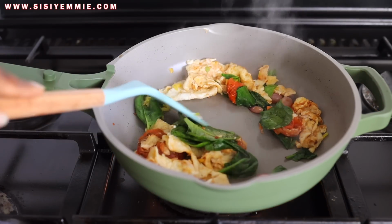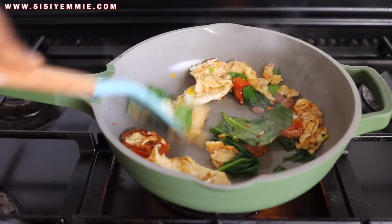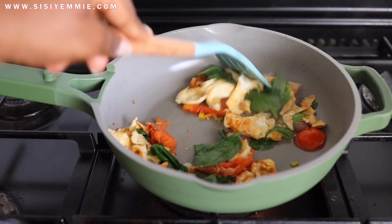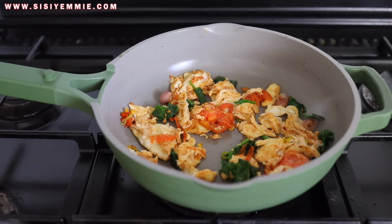It doesn't take long to cook. Once it is done, I just turn off the heat and allow it to just simmer or cook some more, because the pan is still a bit hot.